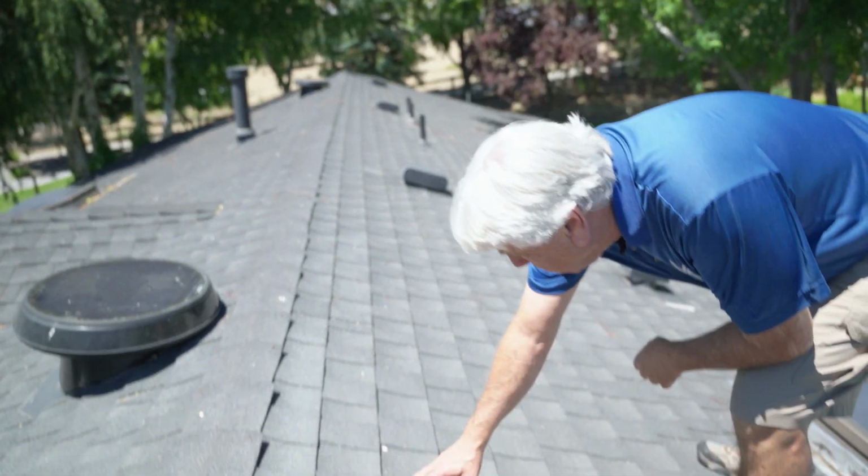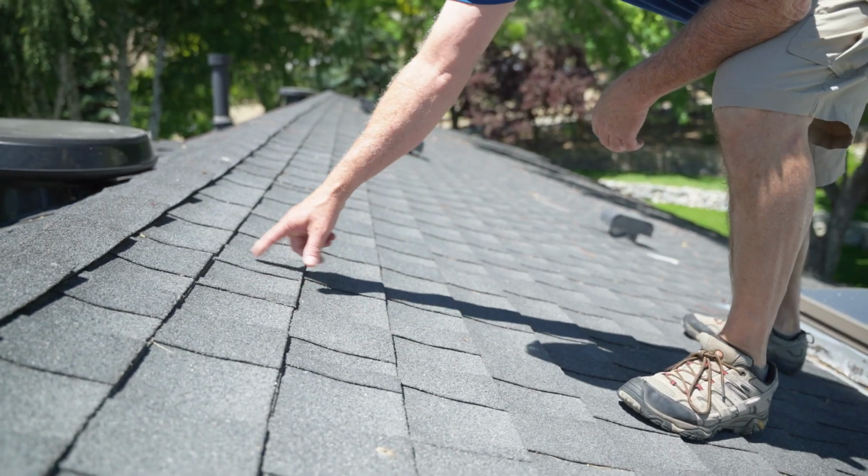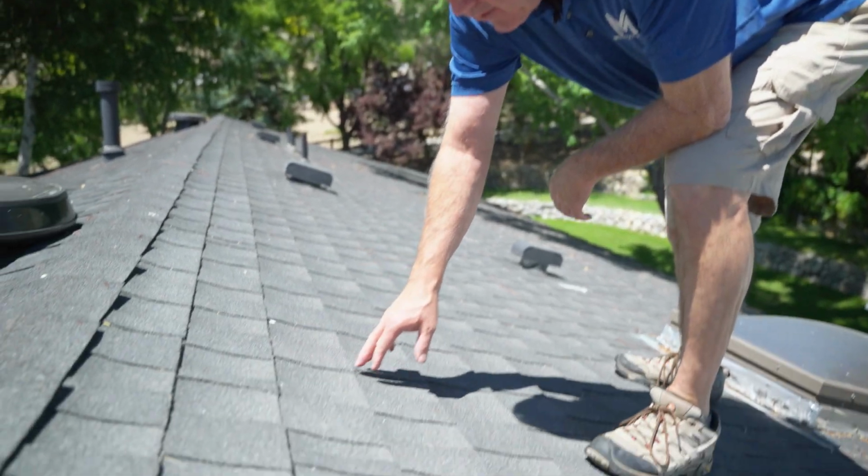And we come down here and we rub our hands across the shingles. We're not getting any granules. Usually if you would do something like this, you'd get granules dislodged.